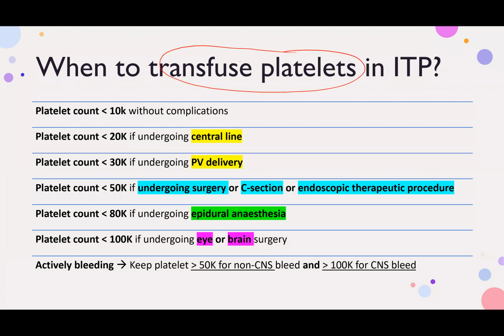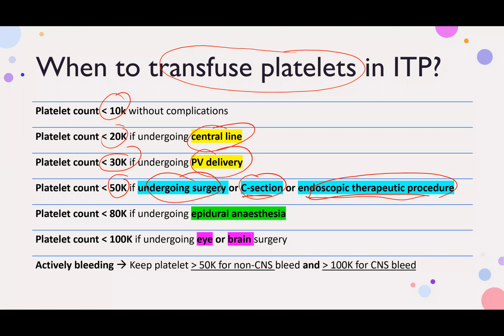When do you transfuse platelets? You will transfuse platelets when the patient has a platelet count less than 10,000 without any complication. Just a platelet count less than 10,000 is an indication to transfuse the patient with platelets. To insert a central line, the platelet count must be more than 20,000. For the patient to go to vaginal delivery, she must have a platelet count more than 30,000. For the patient to have major surgery or C-section, which is cesarean section, or an endoscopic therapeutic procedure, the platelet count must be more than 50.